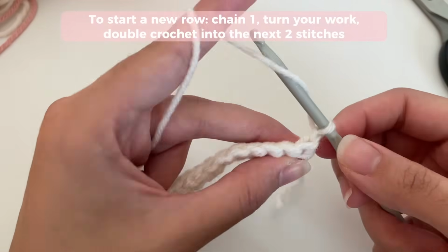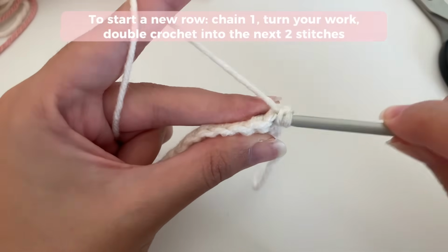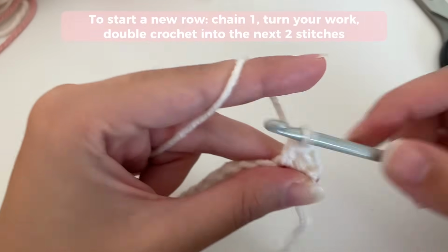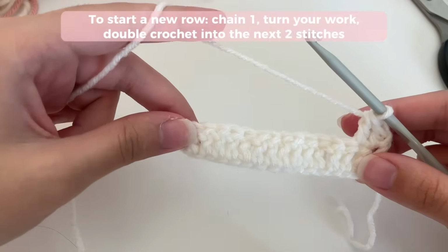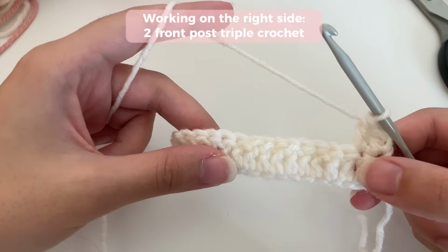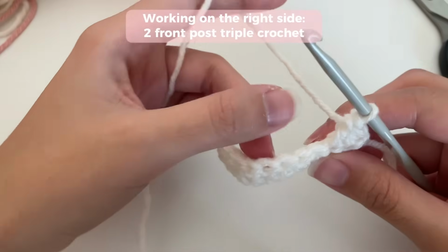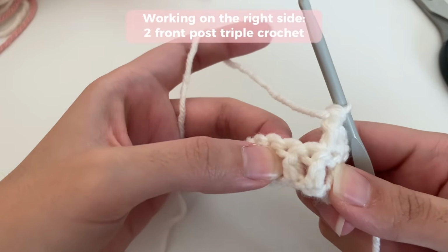Then you're going to turn your work, and you're going to double crochet into the first 2 stitches over there. So yarn over, insert your hook, and just double crochet into those 2 stitches. Now we're going to be starting our first texture. Now this pattern alternates between a right side and a wrong side. So right now we're working on the right side, and the right side includes front post stitches. So these are your stitches. We're not going to be working into those for the textures. We're going to be working into these right over here.